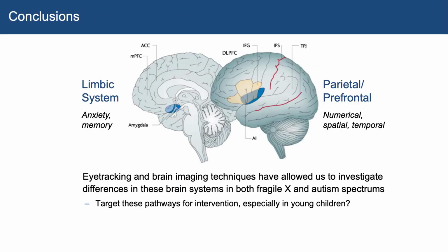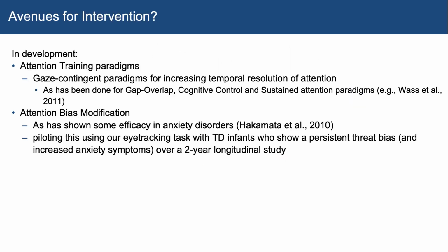So in conclusion, both eye tracking and brain imaging techniques have allowed us to investigate differences in these brain systems, the ones that I chose to focus on today, in both Fragile X and autism spectrums. And can we target these pathways for intervention, especially in young children, is an obvious next question for us. So I dabble here in this very last slide about some potential avenues for intervention.